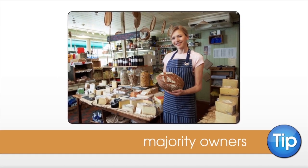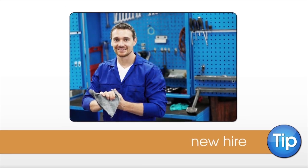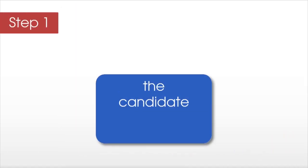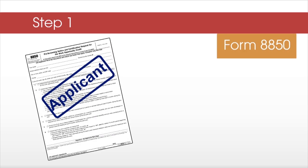There are some people who don't qualify: relatives and dependents of the employer who's hiring, or majority owners of the business. Also, this has to be a new hire. It can't be a current or former employee, regardless of how long it's been since the person last worked for you. Step 1. This is for pre-screening a job candidate and filling out IRS Form 8850.